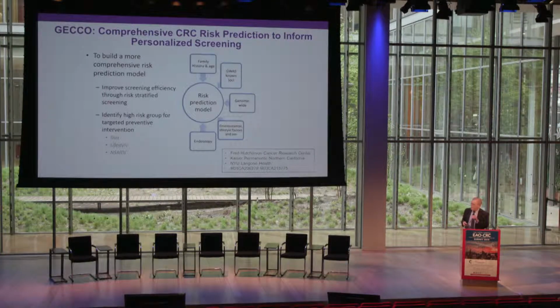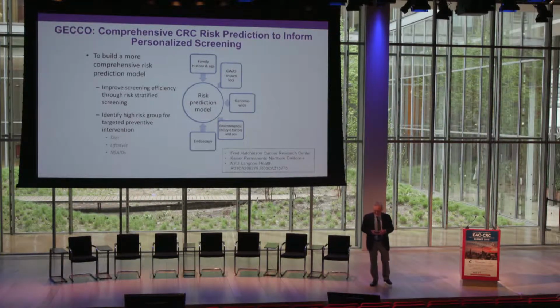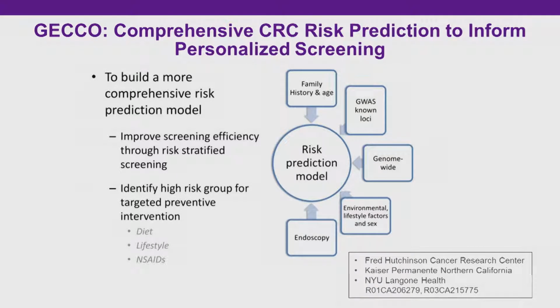Okay, so I've had the privilege to work in the GECKO consortium with a group from the Fred Hutchinson Cancer Center, Ricky Peters, and we're collaborating with the Kaiser Permanente Northern California, Doug Corley, in these investigations. In the GECKO consortium, which consists of some 60 or so different studies, a number of people here in the room contribute to these efforts. So our overall goal is to build a more comprehensive risk prediction model for colorectal cancer using information about environmental factors and genetic factors. And what I'll be talking about today is the work that we've accomplished so far on evaluating the utility of the common polymorphisms, these single nucleotide polymorphisms, for evaluating colorectal cancer risk.